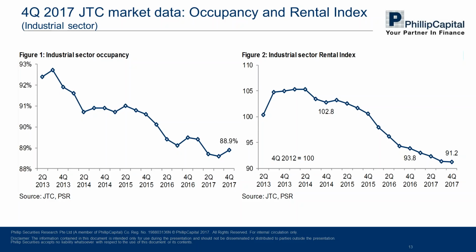I'll just run through the next few slides quickly. On the left you see occupancy, on the right is rental. This is the JTC data for the aggregate industrial sector. You can see occupancy has ticked up quarter on quarter, but it's still lower year on year. And the rent index has yet to find a bottom as well.